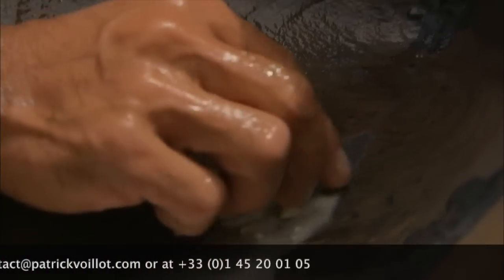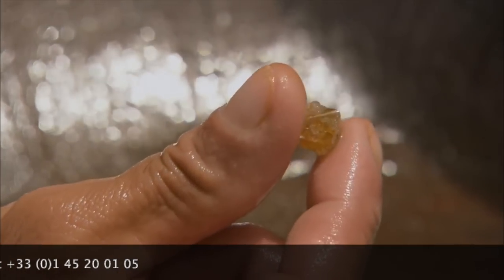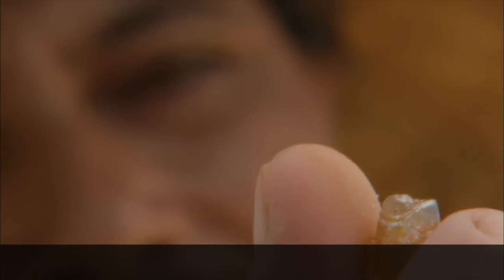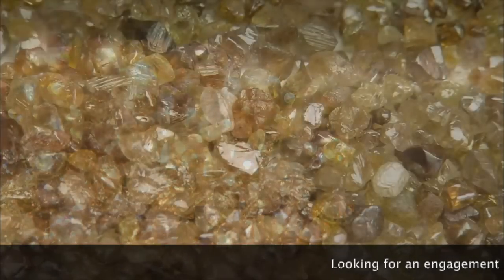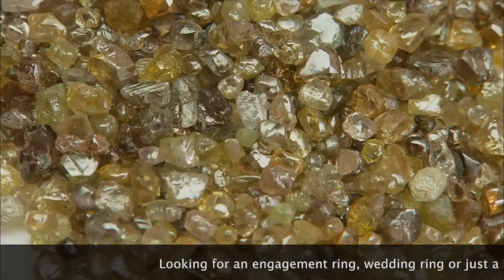The queen's subjects extracted precious colored stones. Made in the flames of hell, they were of an unequaled brightness and strength. These gems were colored diamonds, and the island, Borneo.